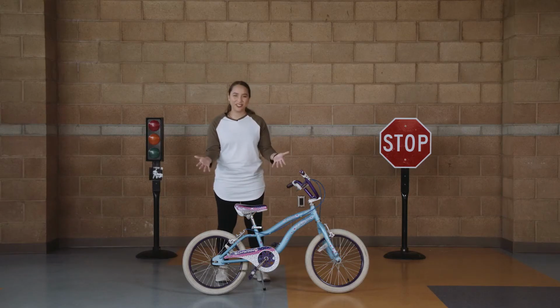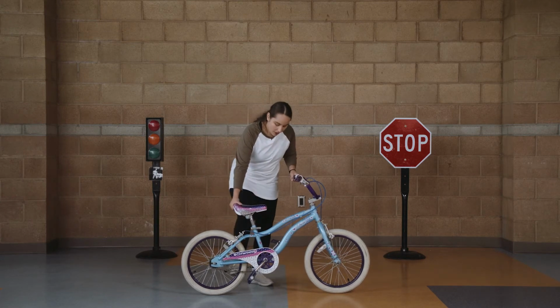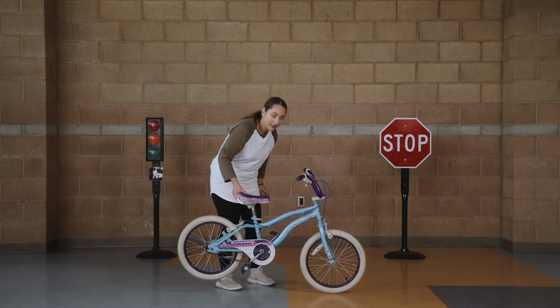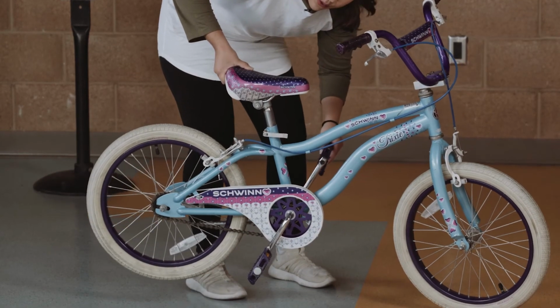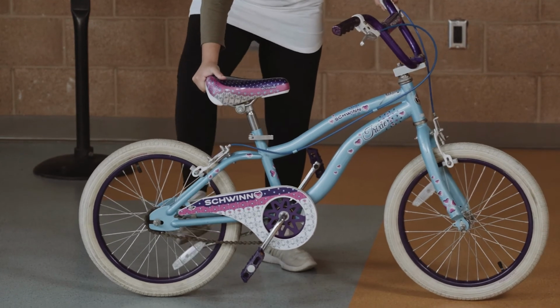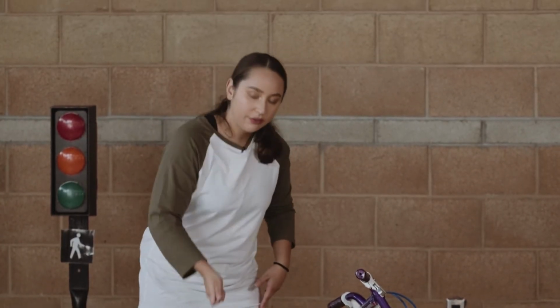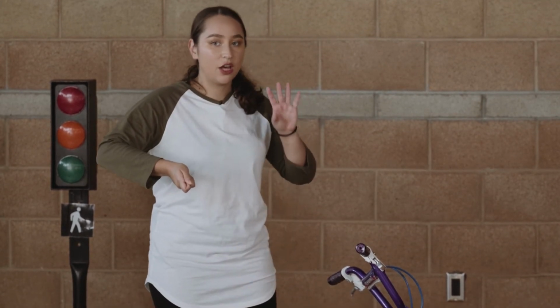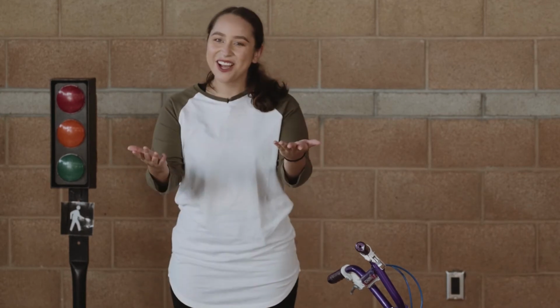We check these ones differently. For coaster brakes, we're gonna lift up the back seat with our right hand. Then with the left hand, we're gonna move forward and then brake backwards. Okay. Now, let's pretend we're gonna do it, okay? So with the right hand, we lift up the seat. With the left hand, we go forward and then we brake backwards. Good job.